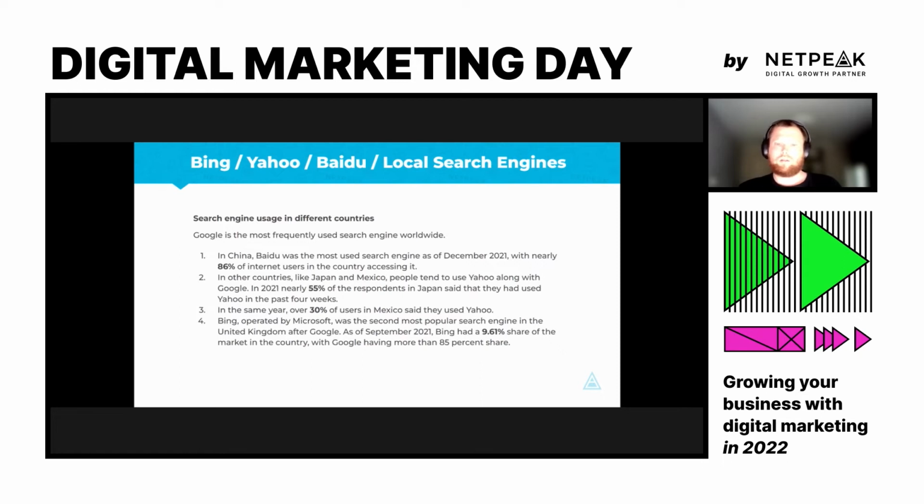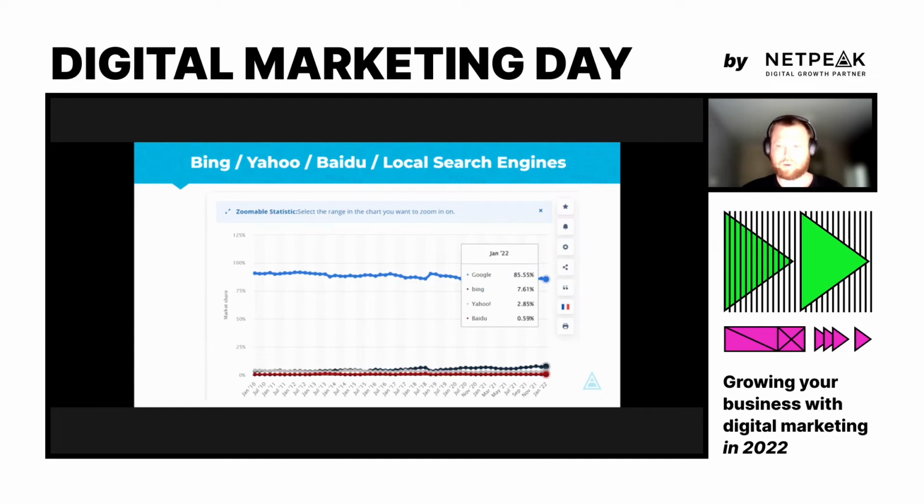In 2019, 55% of respondents in Japan said that they used Yahoo in the past 4 weeks. In the same year, over 30% of users in Mexico said that they used Yahoo also. Bing, operated by Microsoft, was the second most popular search engine in the United Kingdom after Google. As we can read in the report of September 2021, Bing has probably a 10% share of the market in the country, with Google having more than 85%. So worldwide right now, Google is 85%, Bing is like 8%, Yahoo is like 3%, Baidu 0.5%.